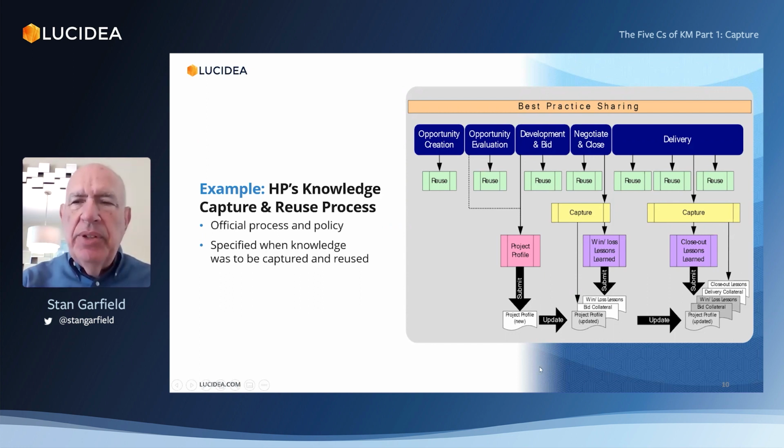So the delivery side of projects had to be followed from the opportunity creation, opportunity evaluation, development and bid, negotiate and close phases. And you see two yellow boxes here that say capture. And the idea was that when we won a deal or lost a deal, we wanted to capture information about that in what we call the win-loss lessons learned. And when we delivered it, we wanted to capture the closeout lessons learned. And we also wanted to capture the other documents that you see at the bottom, bid collateral that we used to actually win the bid, and the project profile, which was information about each project which we worked on.